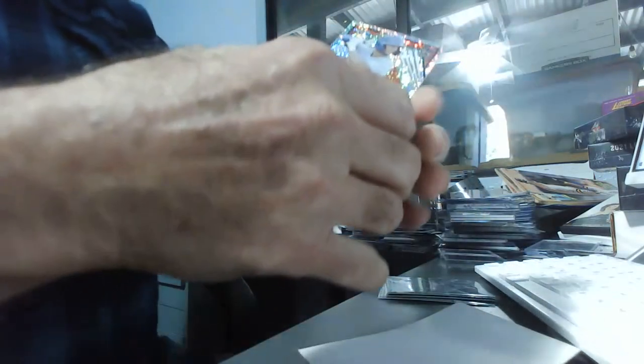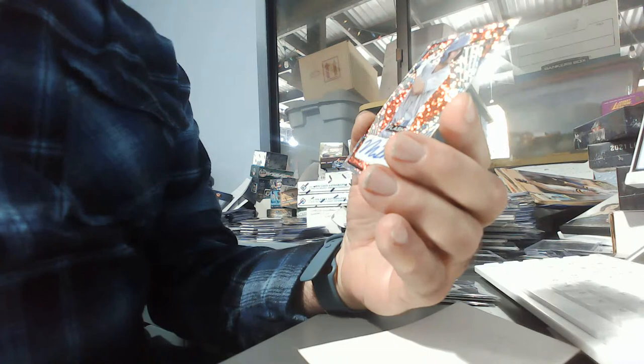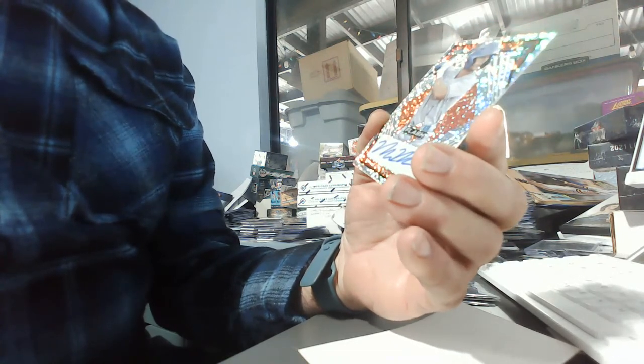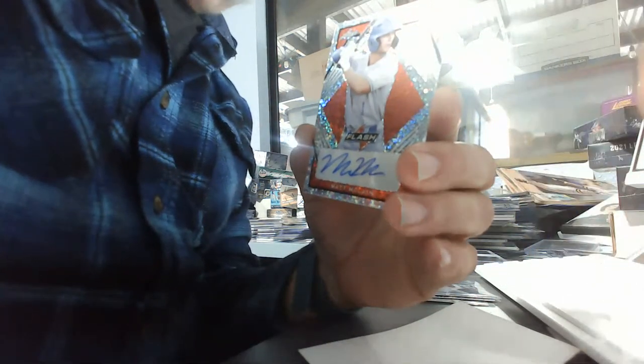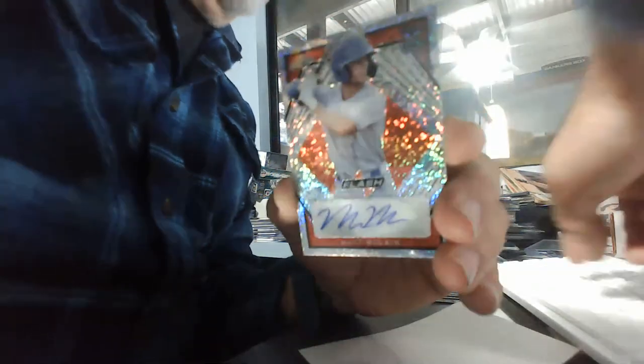Card number 4, it looks kind of neat. Ooh, this is a Matt McLain. This is numbered, worth looking up. Matt McLain.